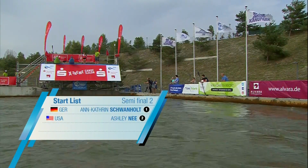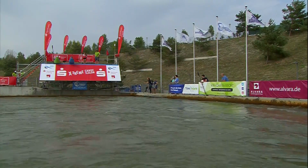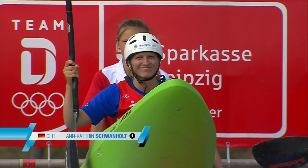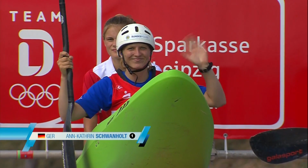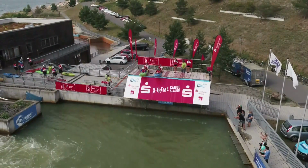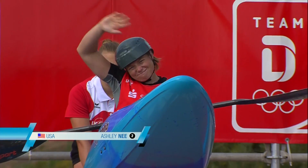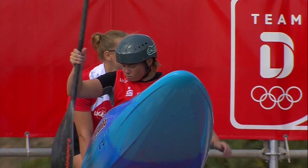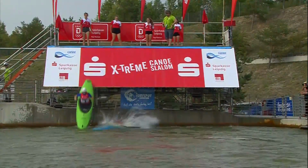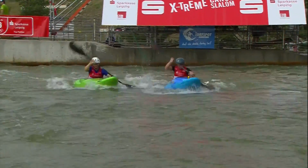Well, in this second semi-final we only have 2 boats racing, so both will go through, but this is an opportunity for them to play a few mind games and just get familiar with the course. So first up, wearing bib number 1, Katharine Schwanholt of Germany. She races in the green boat, and in the blue boat from the United States of America, it is Ashley Nee, Olympian from Rio 2016. And we're racing. Well, Ashley Nee gets a great start in the blue boat for the United States of America.